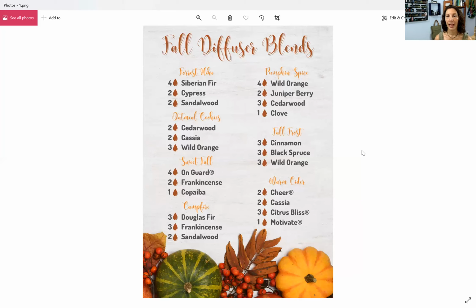Now up in the upper right-hand corner, you'll see pumpkin spice. It's kind of like Starbucks happens, PSL comes back. My daughter tells me don't call it PSL, pumpkin spice latte. She said it's not a thing. I don't know. So pumpkin spice is wild orange, juniper berry, cedar wood, and clove.